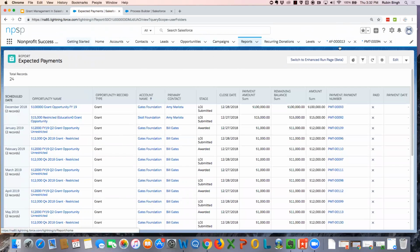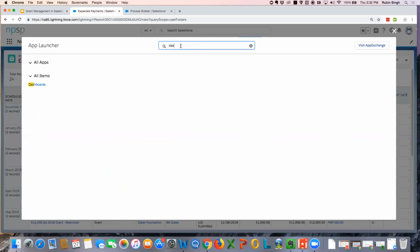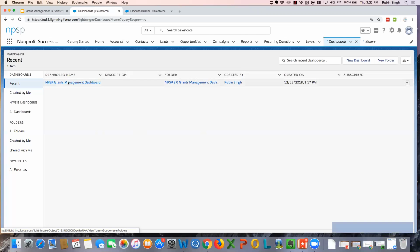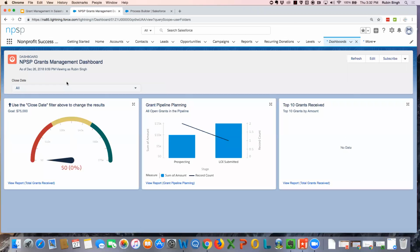There are also some dashboards that are available specifically for grant purposes. Let me show you one or two of those. Yes, this is the one, the NPSP Grants Management Dashboard, a very simple dashboard that gives you a few key performance indicators to look at. So using the close date, what is the amount by close date? You have your little gauge right here. Grant planning, what stages are they in?